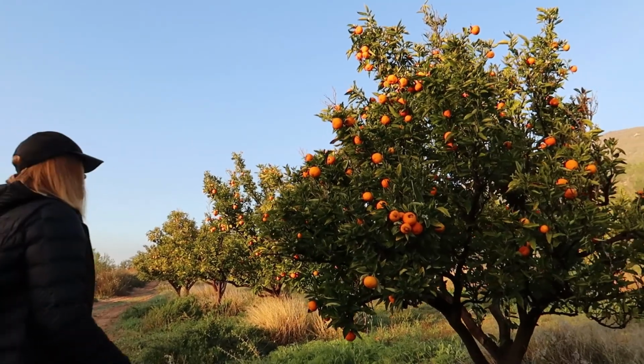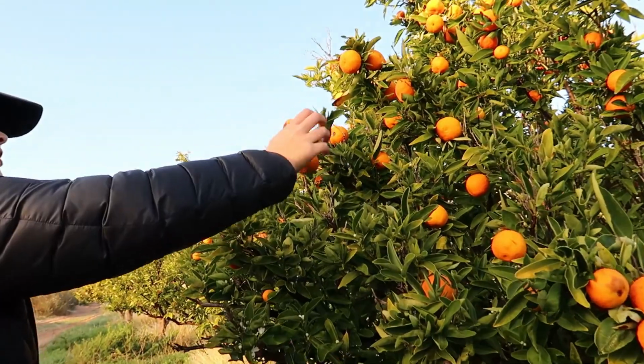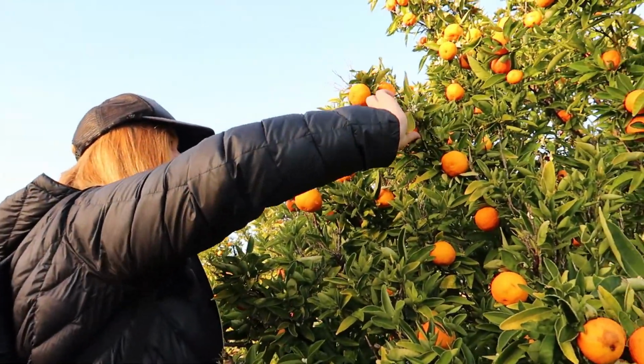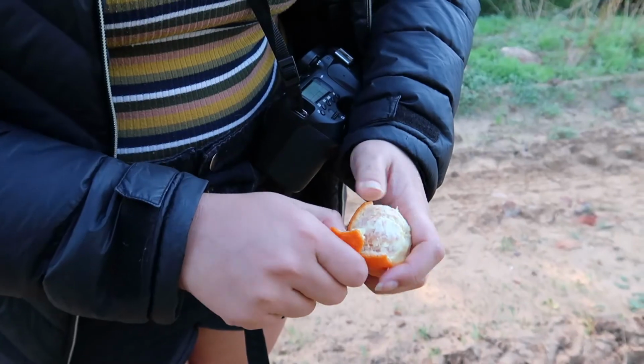Like aiming at the tree. I'll work around you. Find us a lekker maniola there. It's not peeling well.